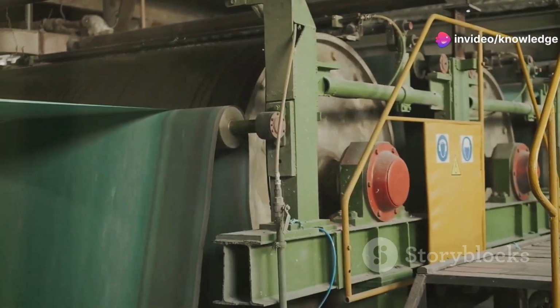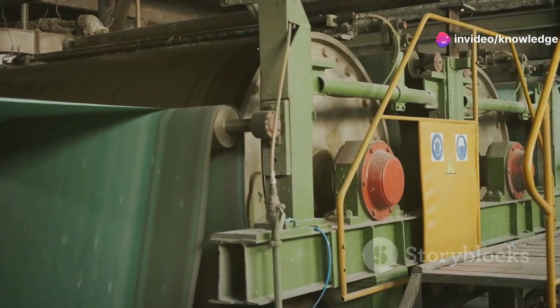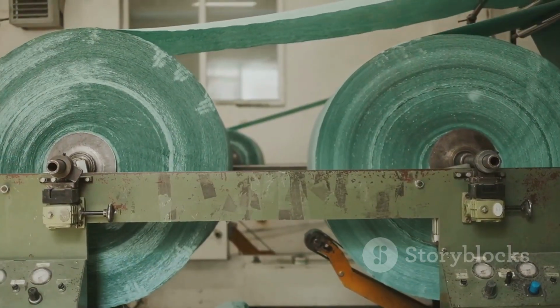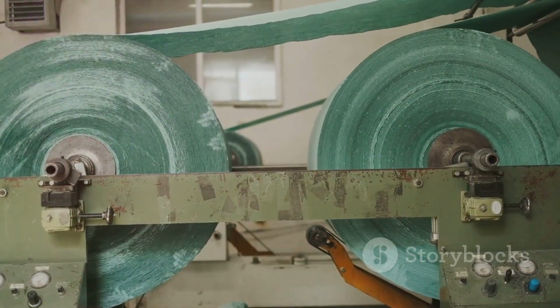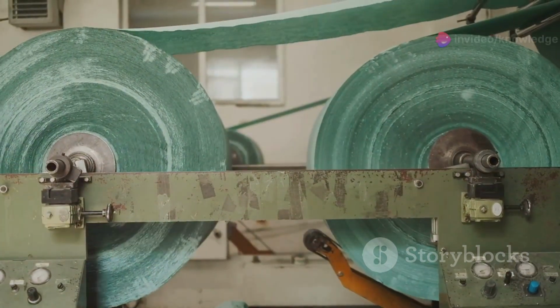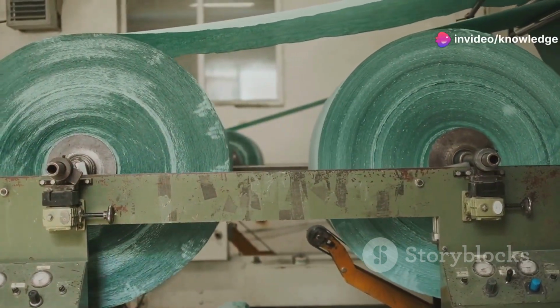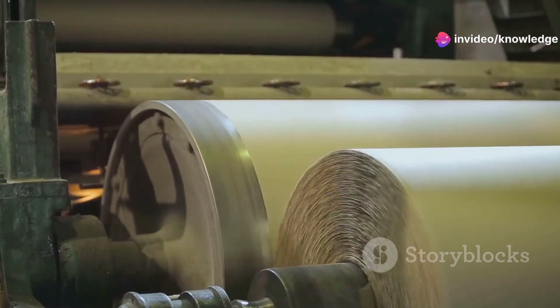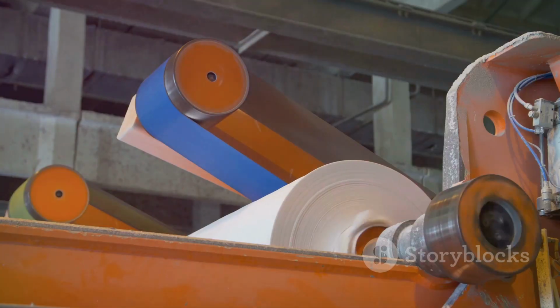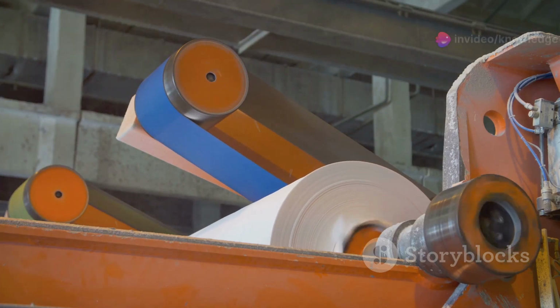This mixture is then combined with water and chemicals to separate the fibers and create a slurry. The water helps to soften the materials, while the chemicals break down the bonds holding the fibers together. This is where things get technical. The right balance of water and chemicals is crucial to ensure the fibers are properly separated without being damaged.